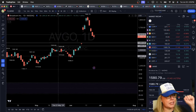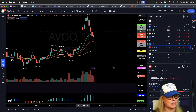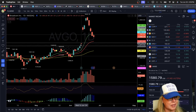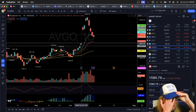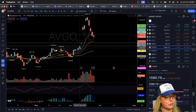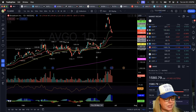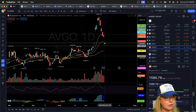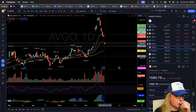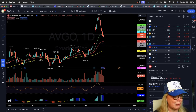AVGO, this is me tapping on the glass. Wake up, bulls, wake up, wake up. They are asleep. If we fill this gap down here around 1501.03, we start hitting near 1500, I'm going to be interested in a long. Now, mind you, we have two other gaps below that and probably countless other gaps down here, but this is a very big obvious one. So we'll see if AVGO wants to join the bull party, or at least the dead rat bounce party.